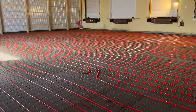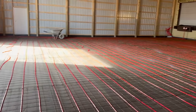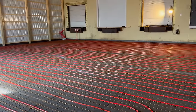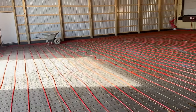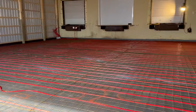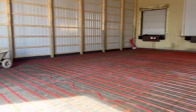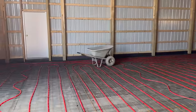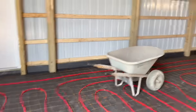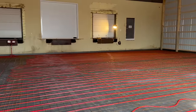We put 3,000 feet of tubing in here. We probably had 10, 15 feet left over, so we did good on the layout. All the loops are within 15, 20 feet of each other. 500-foot loops, which we've done a bunch of times and it works really good. Smaller ones, we do 300, but on these bigger ones, we can run up to 500 with no problems whatsoever. This thing will heat like a dream.